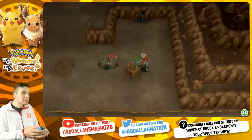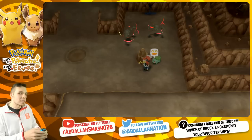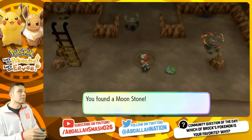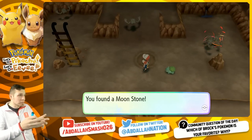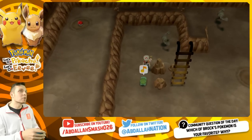What? Item finder? Come on. Dang. I was gonna say, usually whenever there's a random stray rock, you can go and press A on it, and then you can get a random item. Oh, that's interesting. So these brown puddles contain potentially items. Oh, dude, that's cool.